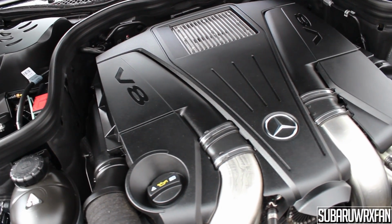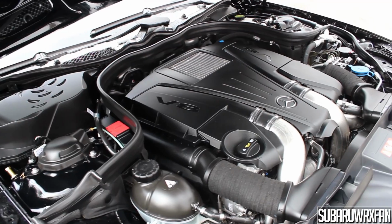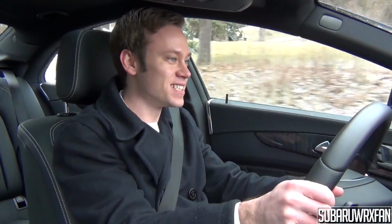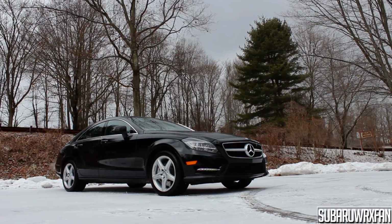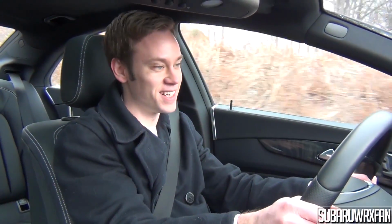Whoa. Yeah, it's kind of fast. So we have 402 horsepower and 442 foot-pounds of torque from this 4.6 liter twin turbo V8. And this motor has tons of potential. That is conservative. It might even be underrated. This thing pulls hard though, there's no doubt about that. This thing will do 0 to 60 in right around 5 seconds, and it's very, very quick. I think it feels faster than that to me.